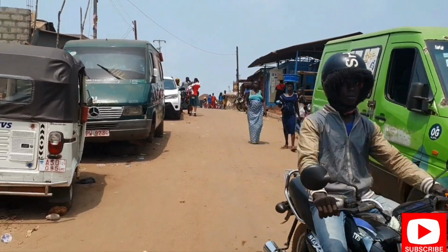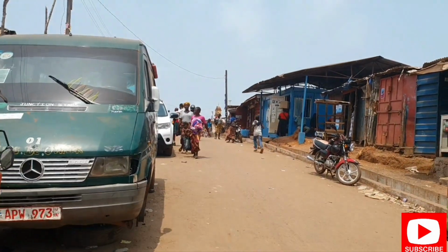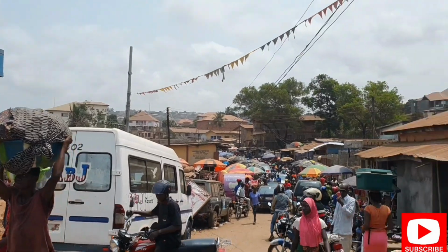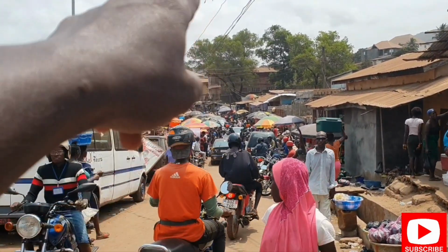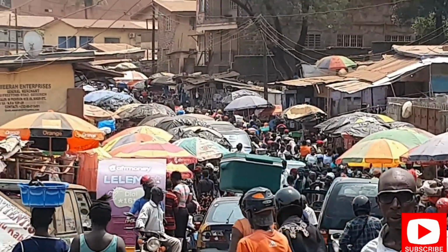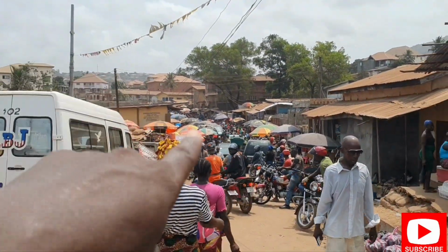So we continue with the video, and of course I'll just take you guys back so you will see exactly where we are. So there is the market right there with all its clamor and all. So we've left the particular market right there, and of course, if the phone can allow me to zoom, there is the route that we used to get to this particular point.